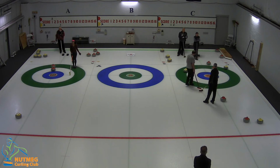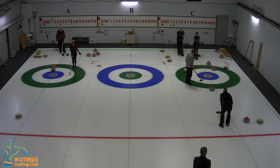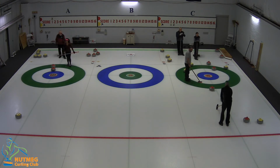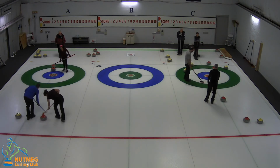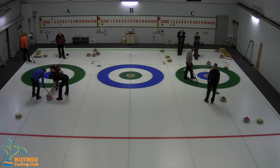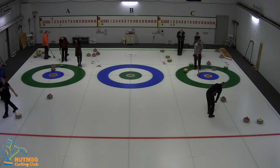Meanwhile, over on sheet A, on the left-hand side of your screen, John Carelli is getting ready to deliver his first stone. And I do believe he's going to try and put a guard up in the 12-foot. Carelli's stone is on the way. Line looks pretty good. Just needs to bend. Needs a little leg to it, slowing down on him. That's going to work out okay, I think. It leaves a gap, but it could cause trouble depending on if those hits hang.